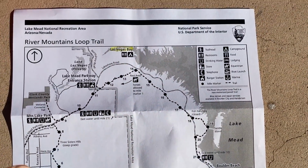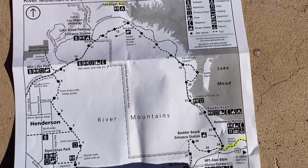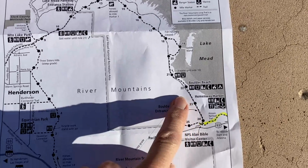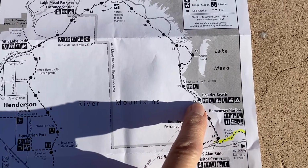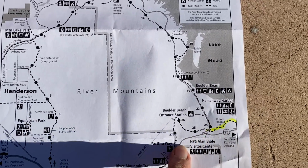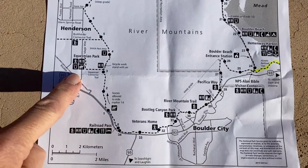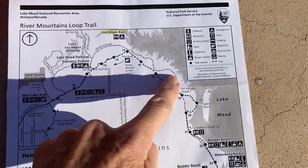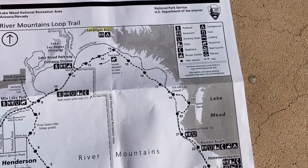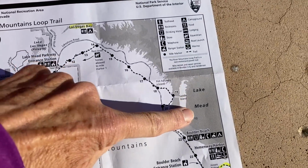We are heading off on the River Mountains Loop Trail, 34 miles. We are over here at Boulder Beach. We're going to head this way because All Trails shows this is the more gradual climb, and then this is a really steep descent. So we're going to go this way. And here is Lake Mead.